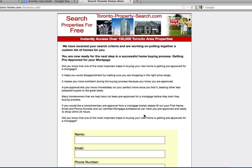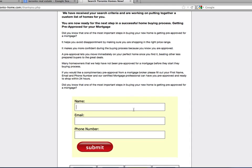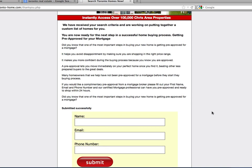Then we hit them with, you're now ready for the next step in a successful home buying process, getting pre-approved for your mortgage. And then we bullet point out the benefits to getting pre-approved for a mortgage. And we have the second form that says, fill this information out and we will have a mortgage professional call you and help take you through getting pre-approved. And this is where we generate the mortgage lead.